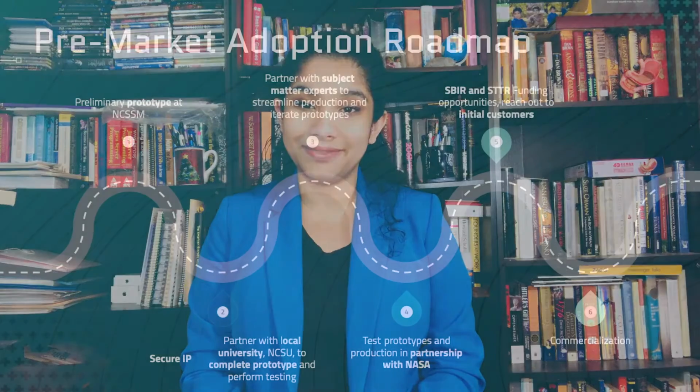We are requesting consultation and mentorship from a subject matter expert within chemical and material engineering to validate and expedite our production efforts. We're also looking to have discussions with NASA subject matter experts familiar with production of aerogels, as well as potential access to NASA testing facilities to test material properties from our initial production run.